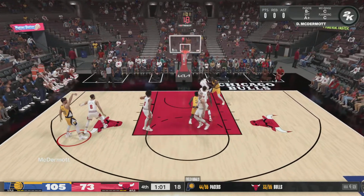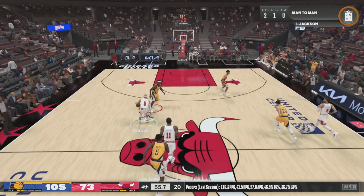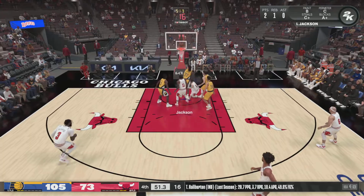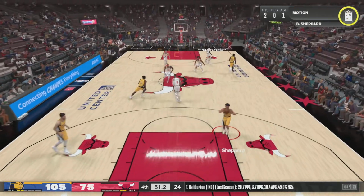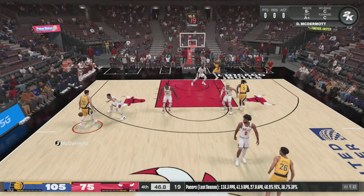Here's McDermott. And the first shot of the night for him, missing. Chicago shooting at around 60% in this one. Very efficient. DeRozan passes to Levine. Good. And it's DeRozan who picks up the assist. Unfortunately for them, they're still going to come up short. You wish they'd shown this kind of fight earlier.